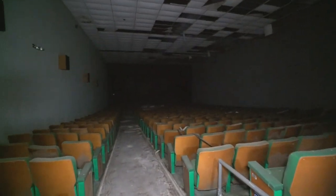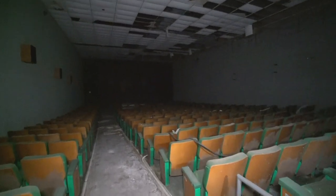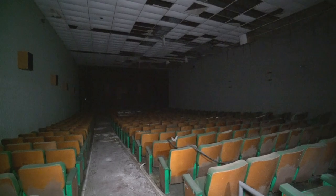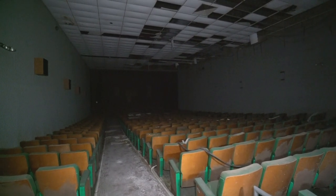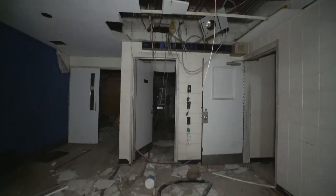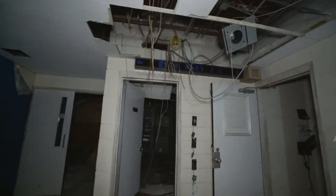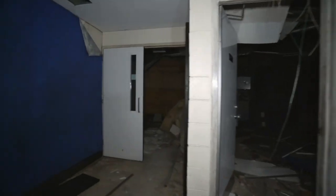Wow, so this is definitely a larger movie theater. Yeah, this is a lot bigger than the other one. So it might have been Madagascar, because that was a huge movie when it came out, so they would want the largest seating arrangement. It's heavily depleted. Yeah, it's really natural though. No vandalism at all. Yeah. Star Wars in this theater here.